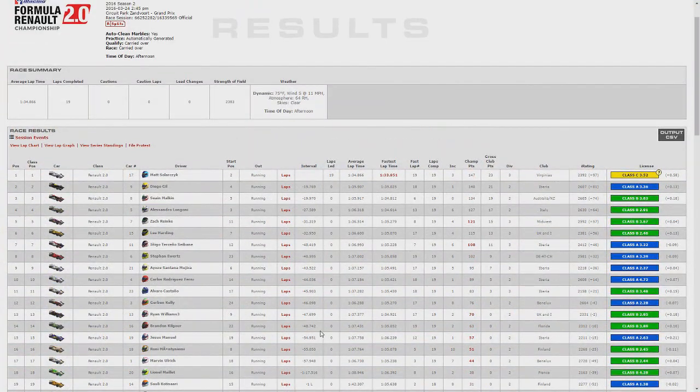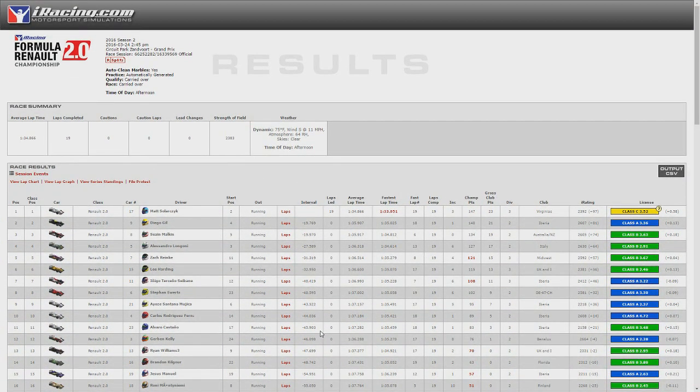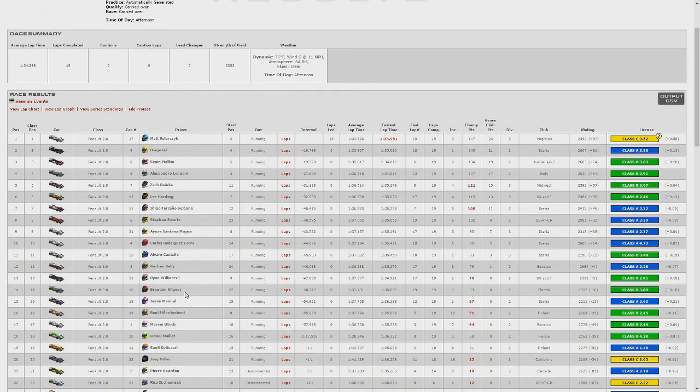That's a wrap on week number 2 of the Formula Renault Championship. That was a weird one. As bad as that race started for me, it actually ended up pretty okay. I'm happy with the pace I showed at the end of that race. And to justify that with myself and maybe you guys, look at my fastest lap, a 135.0. I thought that was an awful fastest lap and I really wanted a 34.